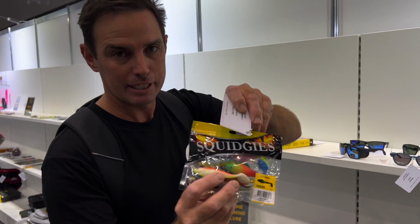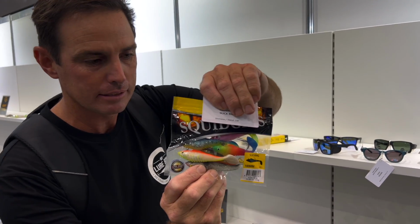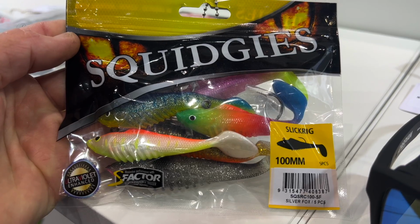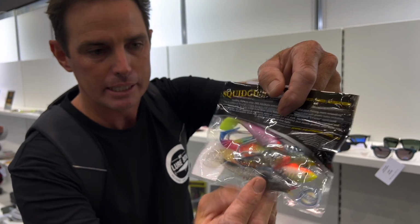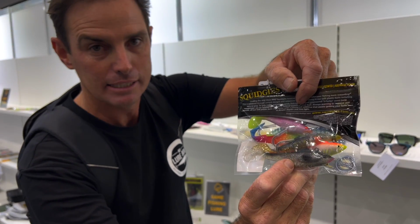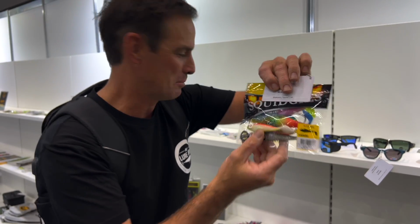Here's Squidgy's Slick Rig. It looks like they've got a whole lot of new colours that are becoming available. So there's some amazing pinks in there, black and golds, really highlighted colours, and there's one in there that looks just like that silver fox colour. I'll be fishing those over the next 12 months for sure.